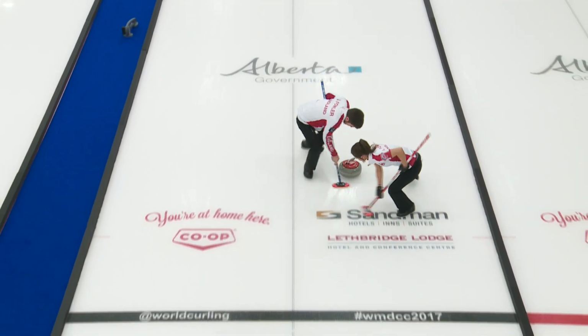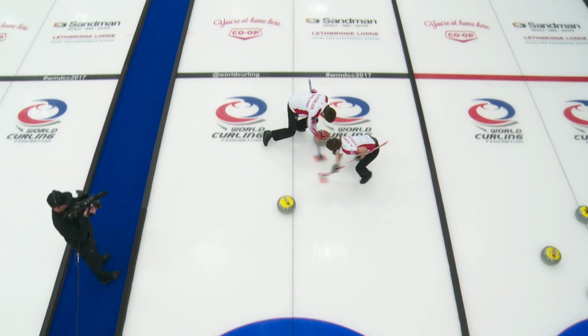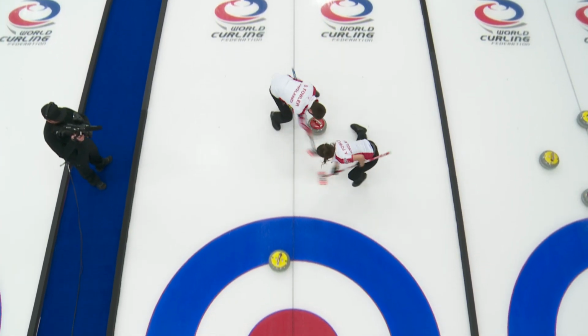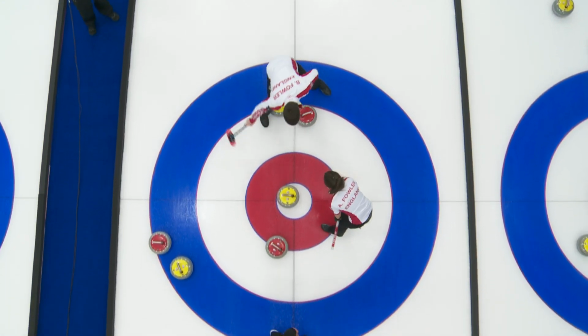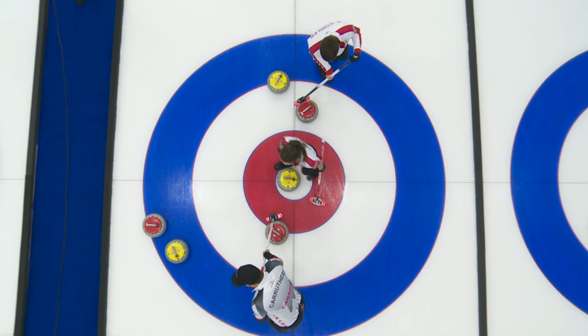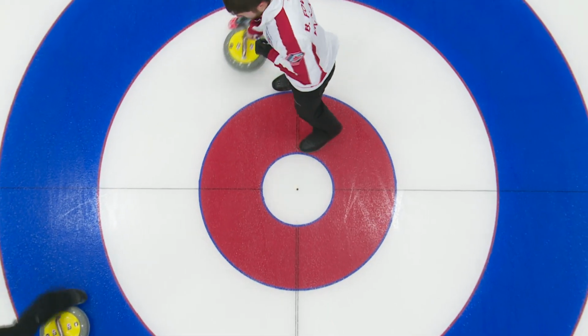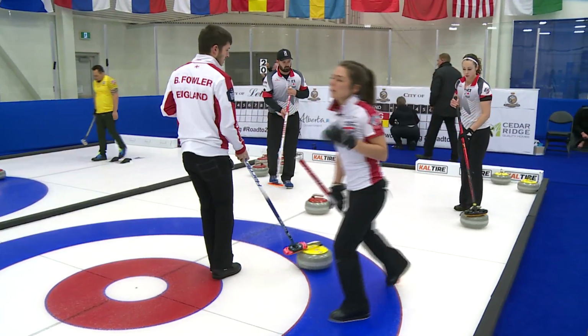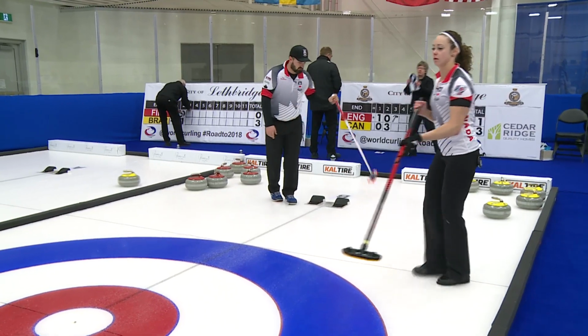Really need to go here. Ben and Anna working this to drag it as far as possible. Line looks pretty good, but I believe the weight is just a little bit shy to move up the yellow. So a steal of 1 for Canada, as they will now lead the game 4-1 after 3 ends of play here in Lethbridge.